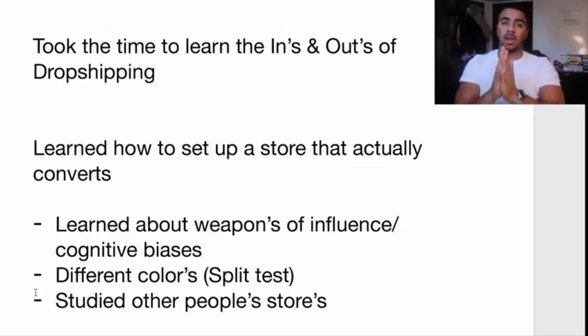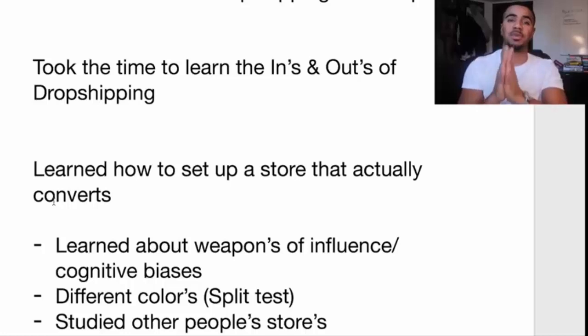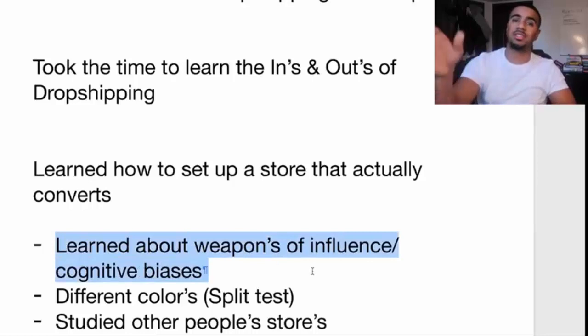One of the first things I did when I got started is I took the time to learn about all the different parts of running a six-figure e-commerce business, right? One of the first things I learned is how to set up a store that actually converts. There are a lot of different things that come into play when it comes to having a successful Shopify store. It's a lot more than setting it up real quick, running some ads, and that's it. There's a process behind it.